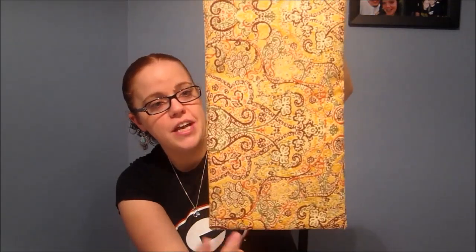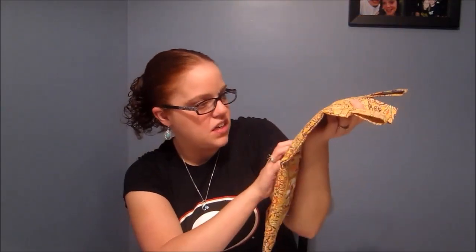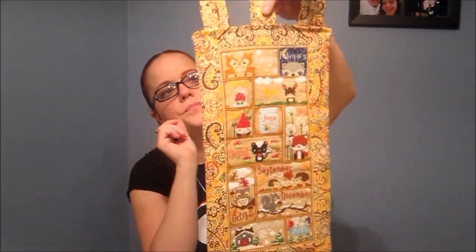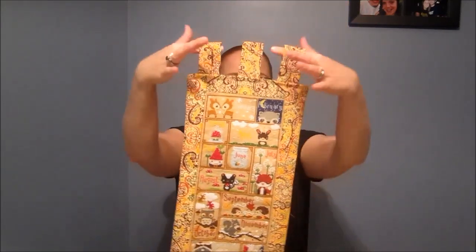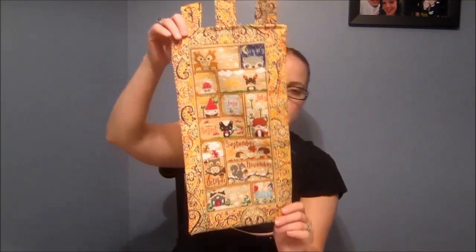Here it is. This was actually some remnants that I got at my Hancock's. It's almost like a duck cloth. It's very, very thick, so it looks like there's stuffing in it, but there's really not. It's got these 3 little hang things that will be hung on a dowel eventually. It was kind of hard finding colors for it because I didn't want it to look too fall, but I didn't want it to look too Christmassy.